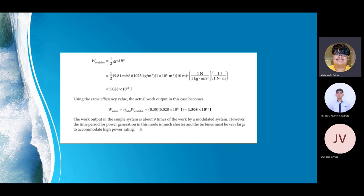Using the same efficiency value, this is equivalent to 1557 megawatts, since 1 megawatt is equal to 10 raised to 6 watts. The available work output for the case of the simple single pool system is the next term. The formula for the single pool system is work available equals 1 over 2 g rho A R squared, and substituting all the values, 1 over 2 times 9.81 meters per second squared times 1025 kilograms per cubic meter times 1 times 10 raised to 6 meters squared times 10 meters squared, times 1 newton over 1 kilogram meter per second squared times 1 joule over 1 newton meter. So the answer will be 5.028 times 10 raised to 11 joules.